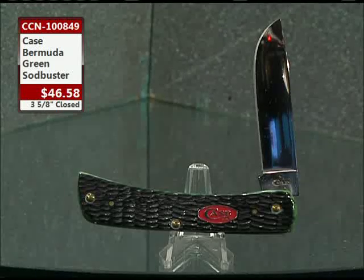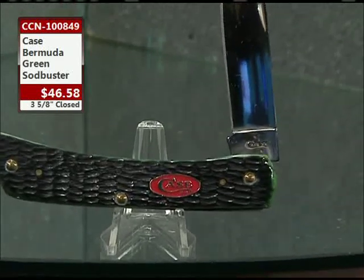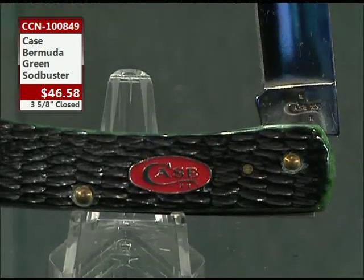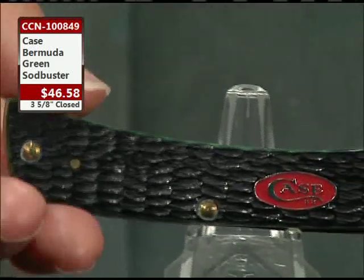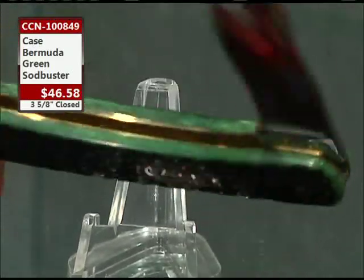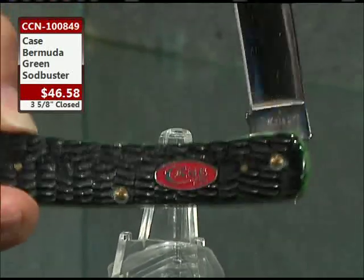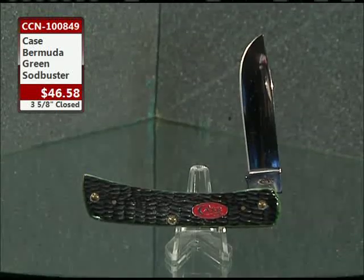Maybe you're not interested in Kentucky? No problem. We have a Bermuda green. And they went with a red shield on this one. It's a real traditional oval case shield. Sodbuster Junior, 3 5/8. I like the way it lightens up. That's a pretty dark green, but then you see here on the edge how it also lightens up to a different green. $46.58. 100849.